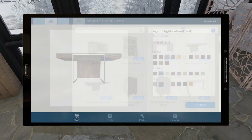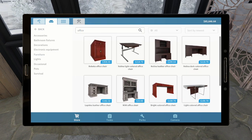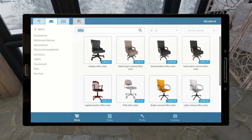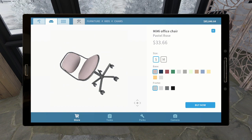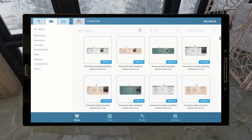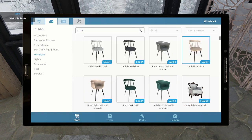And obviously we need a cool office chair. Once you call it an office chair, I guess it, for the most part, removes the cool. Although this is kind of nice. But I think I'd like something... Let's see, furniture. I think I'll just search for chair. I don't want to narrow it down to a particular room.